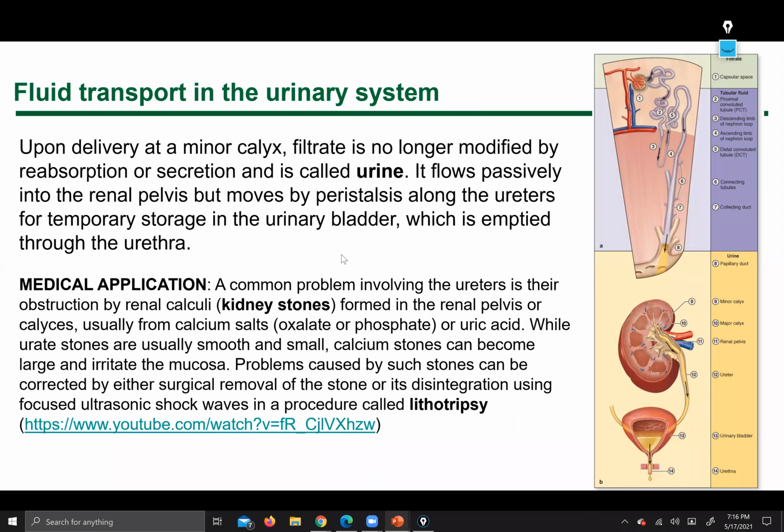So a good way to avoid kidney stones, if you're prone to them, is to make sure that you're adequately hydrated, because crystals only form from supersaturated solutions, meaning really, really concentrated urine. And you can also make sure that you're not, for example, overconsuming things that might encourage crystals, including multivitamins. So you've got to be careful with multivitamins.